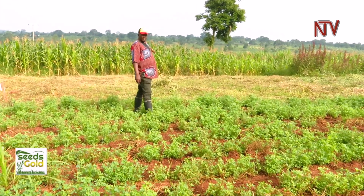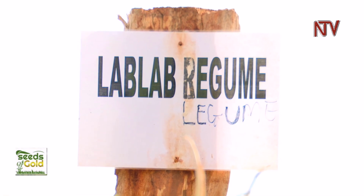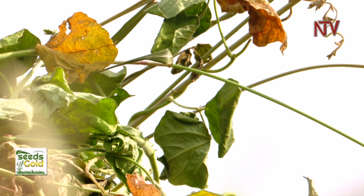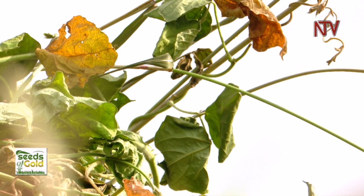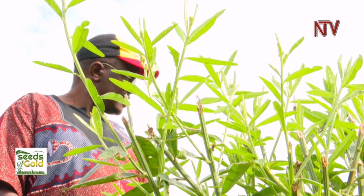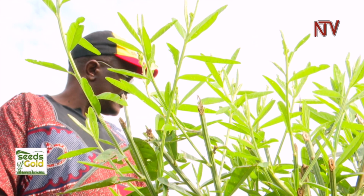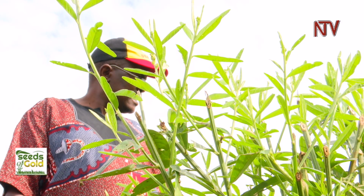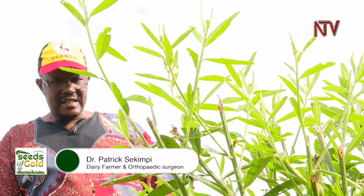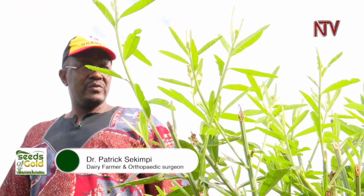It's called Lab. These are broad leaves. You chop, you cut, and mix in the feeds. Okay, Lab. It's around 14% protein. This is another interesting legume also. It's called sunhep. It grows very well. It brings a lot of herbage, and it has good protein also. I think around 16%.